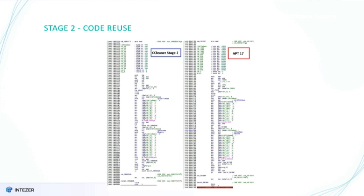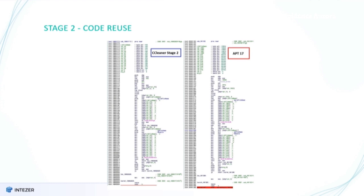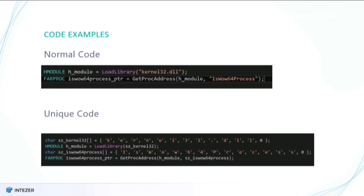Here we see that the same coincidence comes again. We see another code connection that was seen only in CCleaner and APT17, in stage 2 of the attack. Just to remind you, we're talking about stage 2, which only specific target companies have received. And this similar code, what does it do? It's basically resolving a Windows API function to continue the operation of that threat. So, for example, you can take a look at the first piece of code. This is how programmers would normally resolve an API function. They would call LoadLibrary and then GetProcAddress to resolve the address of this API function.